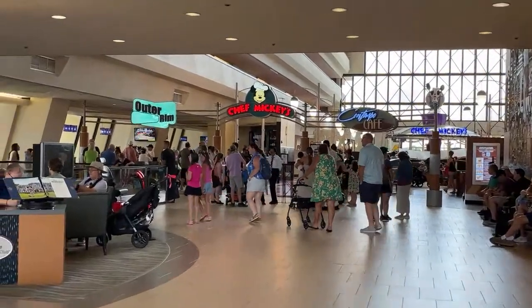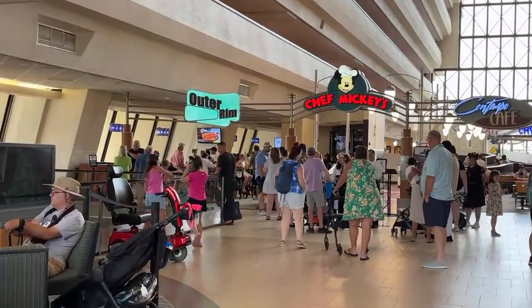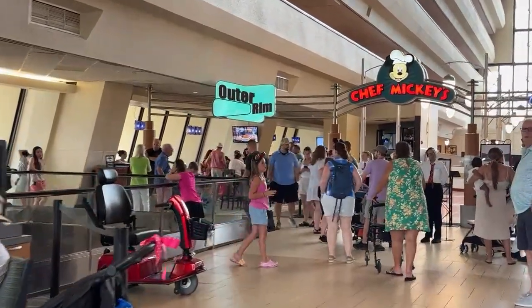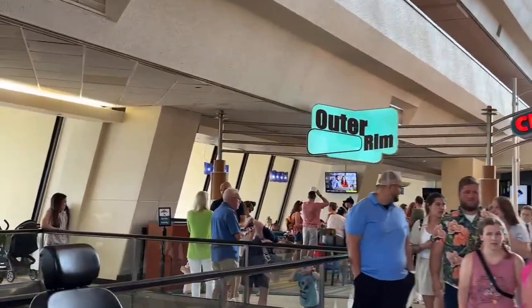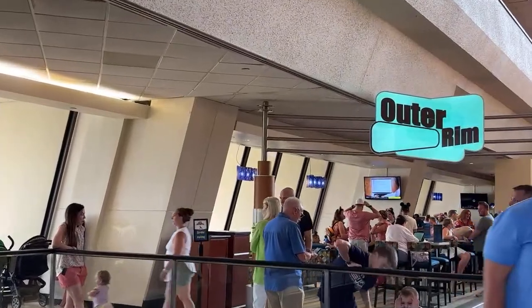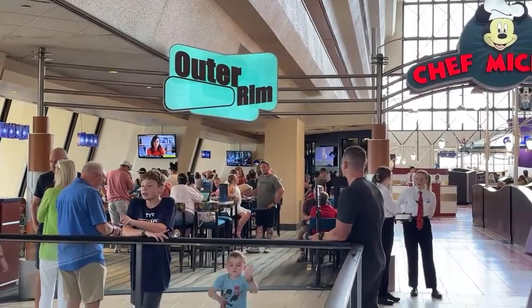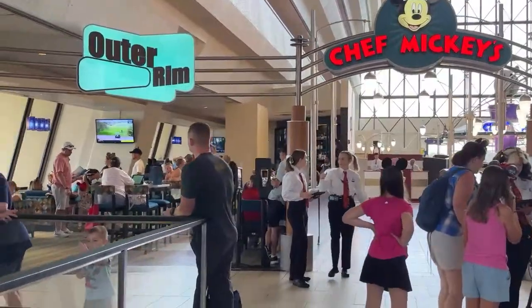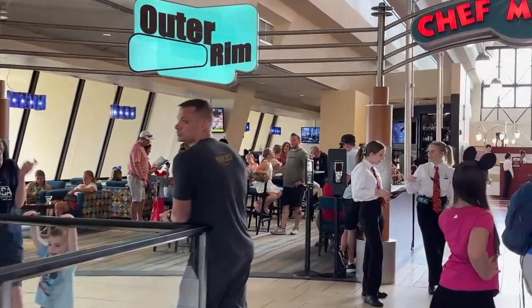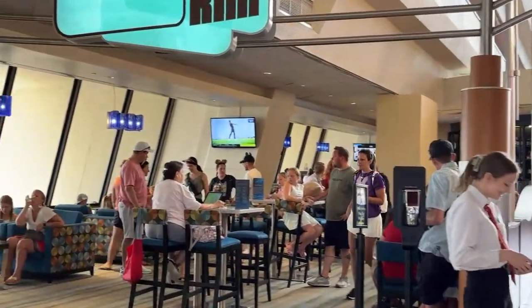So start all the way to the left. That, my friends, is Outer Rim. The Outer Rim is more kind of bar than restaurant. So they have a bar in the very back. They have TVs. They do feel like kids in, but it's kind of more of an adult vibe in that restaurant. I mean, that kind of lounge. But they have fantastic views.